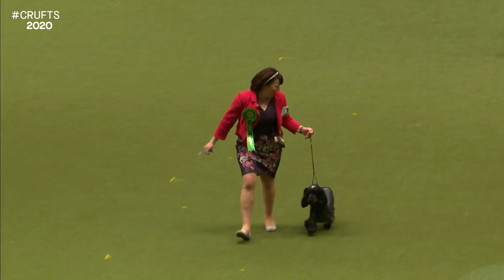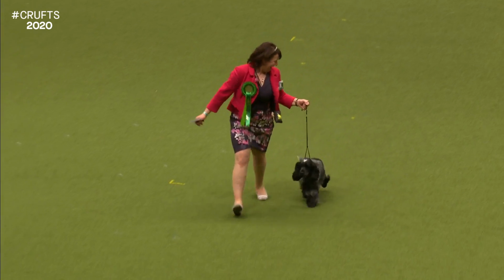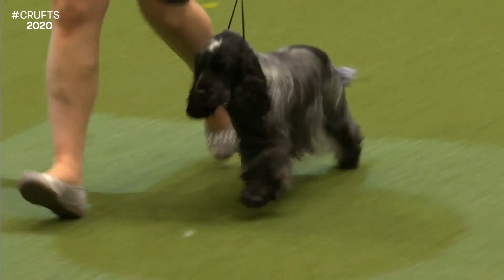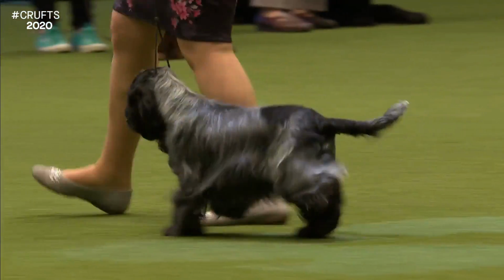Despite their size, they should have real drive on the move, covering the ground, and that tail should be held out level behind them. This one is a big winner in the breed, has had a very successful career for the past 2 years, still comparatively young, with best of breed here.